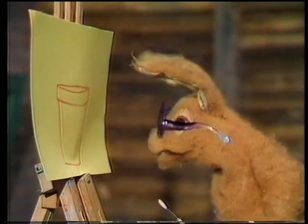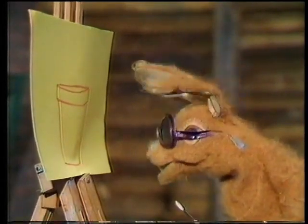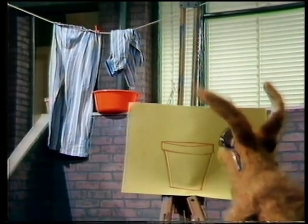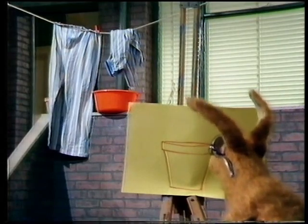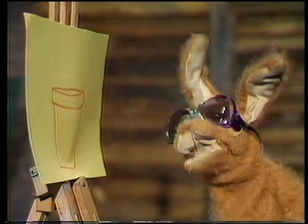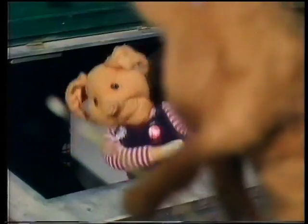Hartley had found some sunglasses. When I look up, I am going to see a stripy leg and stripy knee. It's gone. Can a flower pot change into pyjamas? What's happened to my flower pot? Who is the flower pot thief? Where is my flower pot?